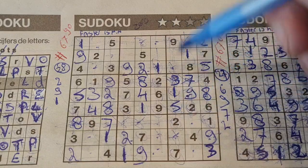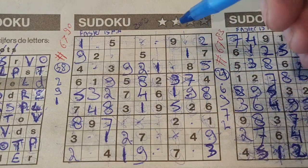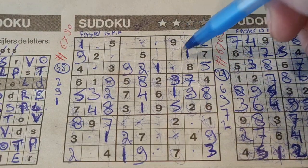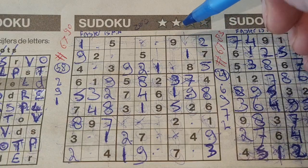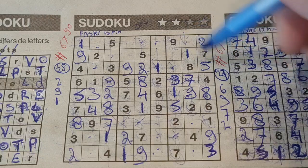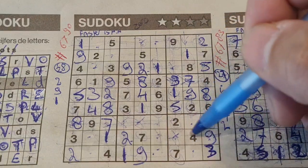Then, let me see. 1, 2, 3, 6, and 4. Yeah, I need a 4. 4 in the last column. 4 in the column next.